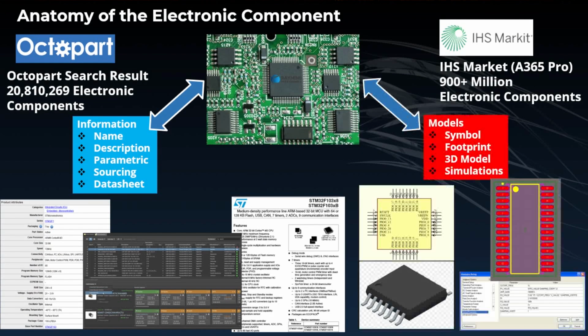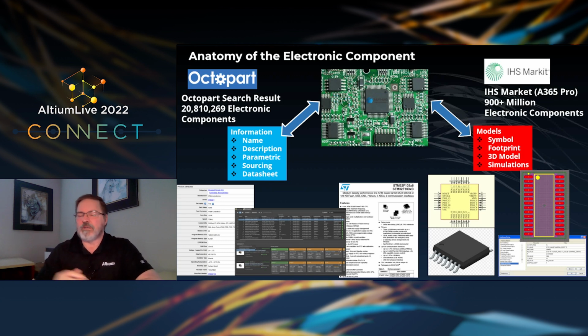The other side of that is your models, which is really a part of this. As a makeup of an electronic component, you're going to have a schematic symbol, a footprint, a 3D STEP model embedded in the footprint itself, and also simulation. The only item here that I would give a little flexibility on would be simulation. The entire industry is getting better with simulations and they are now a lot more available. When I started in the early years, simulations were almost impossible to find, except for generic discrete components. ICs were very difficult to find because of their proprietary nature. Manufacturers are becoming a lot better with sharing that information now.